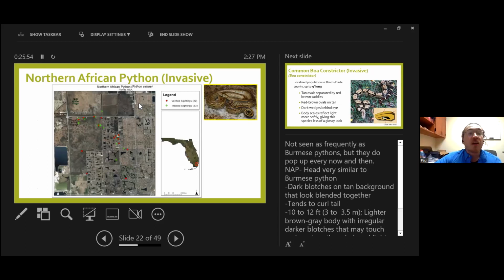So this is the area within Miami-Dade where there have been some found. For a while, it was thought that possibly eradication or ultimate containment had fully happened here. And then about a year ago, 4 more 9 to 10 footers were found. They were removed, of course, but that definitely does mean there are more that are popping through this area.